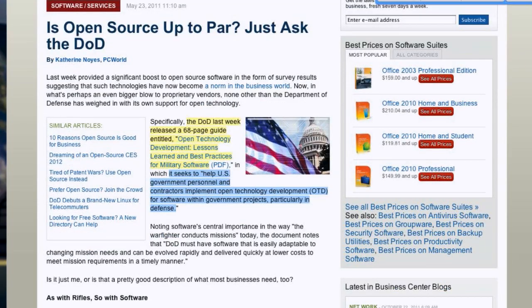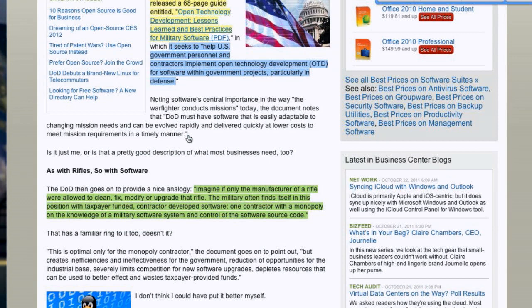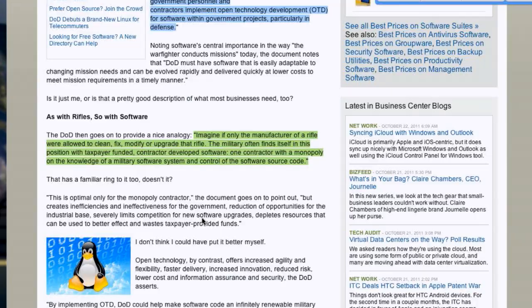Yeah. The U.S. Department of Defense said that the reason they're releasing these studies is that it seeks to help U.S. government personnel and contractors implement open technology. And they go on to say, imagine if only one manufacturer were allowed to clean, fix, modify and upgrade rifles. So they're using the context of guns here. They say the military often finds itself in this position with taxpayer-funded contractor-developed software: one contractor with a monopoly on the knowledge of military software systems and control of the software source code, which is just a security risk if you have one vendor that has all of that.